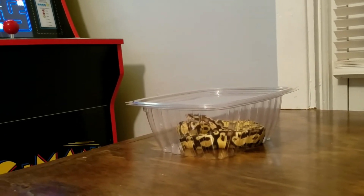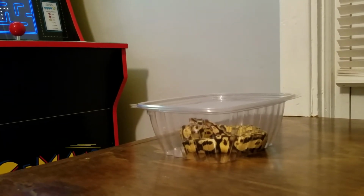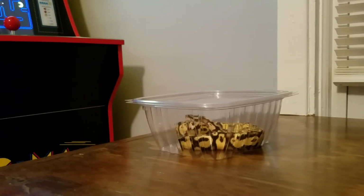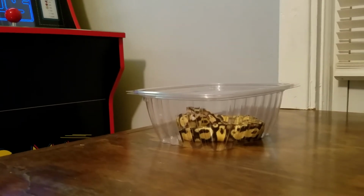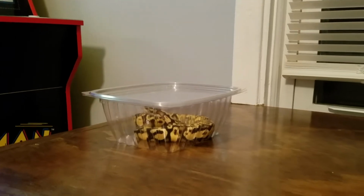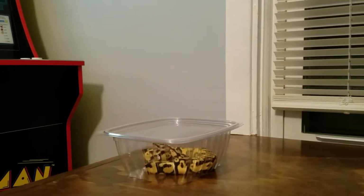The show opened at about 9 a.m. and closed at 3. So by the time I got in there about 1 o'clock, she had probably been handled by a few prospective buyers and the handler himself. So I'm going to go ahead and get her out of here as quickly as possible. And I've got to say, this is my first pet snake.